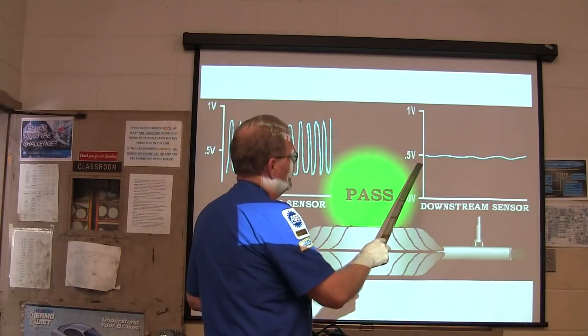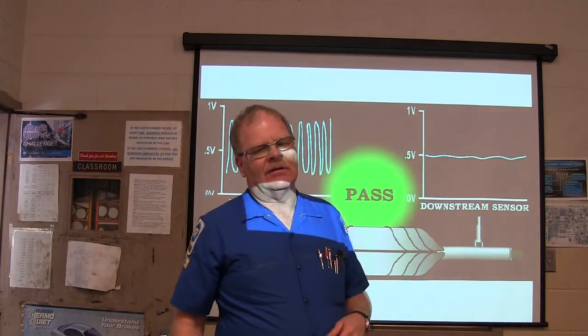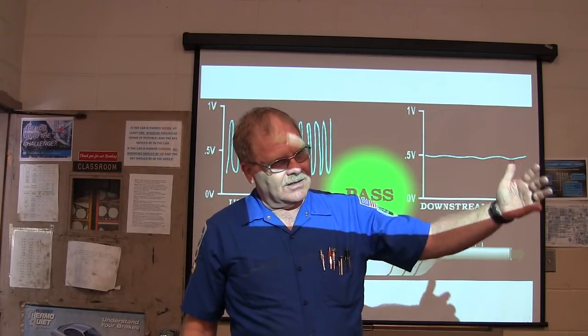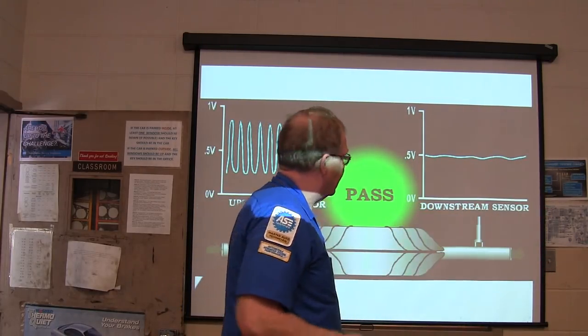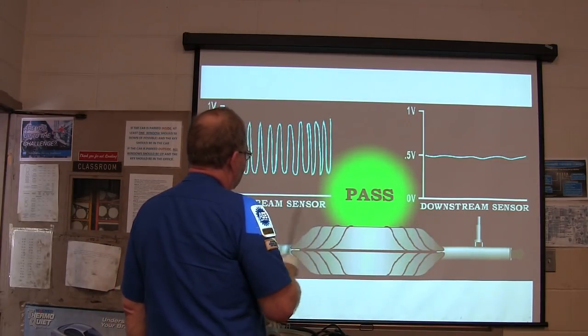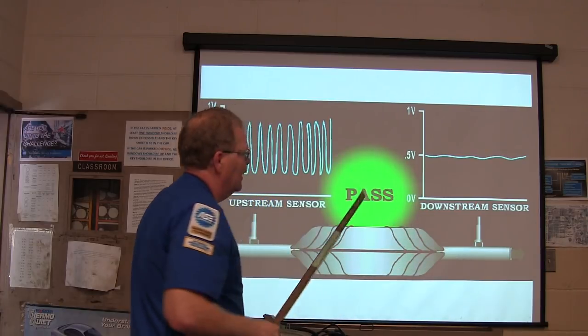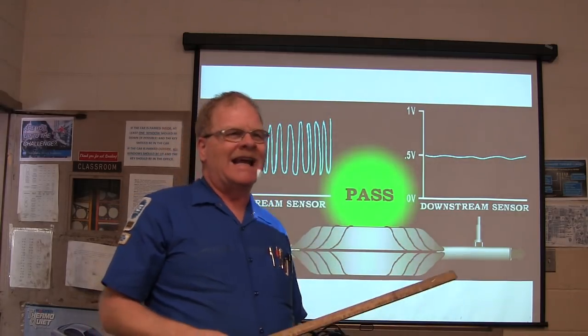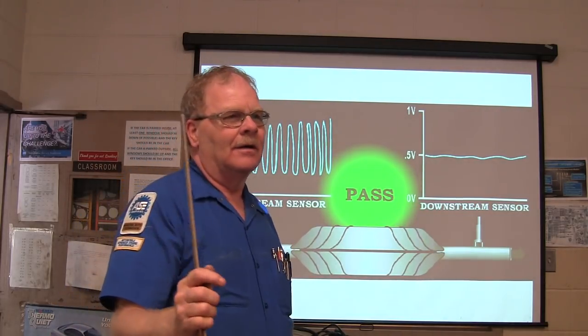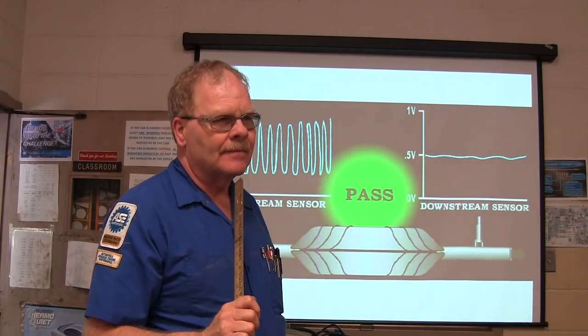The downstream sensor, it won't look exactly like that, but the downstream sensor is supposed to be lazy. It's supposed to be moving real slow and hovering around there. If it sees it look like this, then it's going to pass. There's the front one, there's the back one. I wrote an article for Motor Age called Herding Cats where I talked a little bit more about this. If you look up mine, the downstream is a straight line.